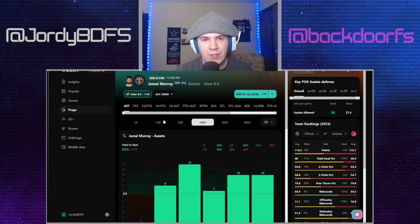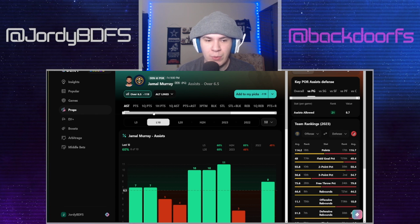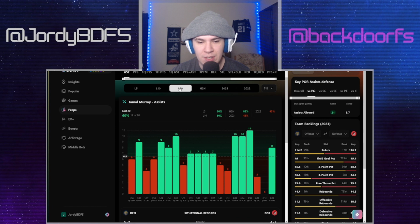Portland's really tough. Their defense is actually pretty solid. So they do give up a lot of assists to the point guard position. They're ranked 21, and they're giving up 8.7. They're really, really good at defense against the point guard position, which is why I think they give so many assists up, because he probably has to pass the ball more than he likes to. So I feel great about this one with the head-to-head, the way it looks, and just what he's been doing over the last 20 games here. It feels pretty comfortable.